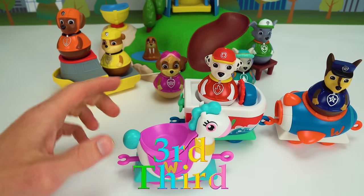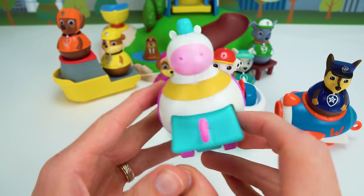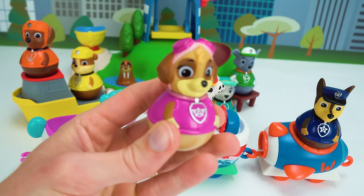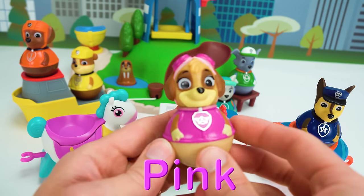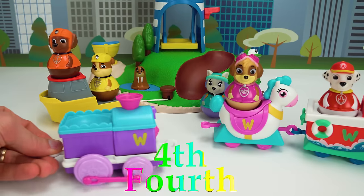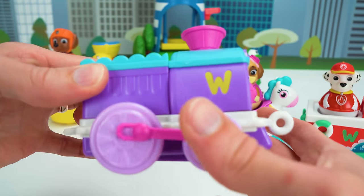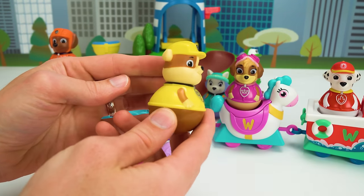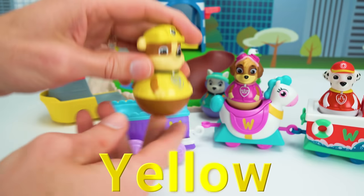For our third train car, we have this little horsey. It can buck up and down, and it looks really cute. Let's pick Sky. Sky is our air pup. This pup's gotta fly. She is pink. Now it's time for our fourth car, and it looks like a train engine. It even has wheels that move together just like a real locomotive. Super cool. Wanna ride in the fourth car, Rubble? Rubble on the double. Great, Rubble is yellow.